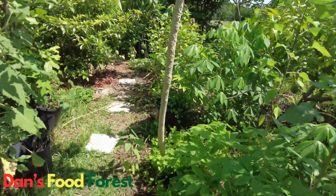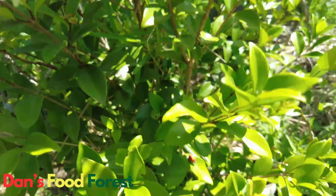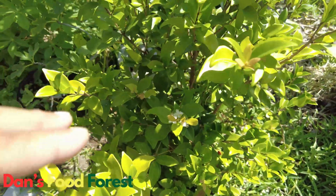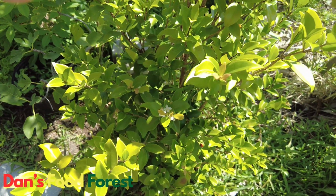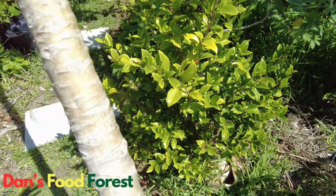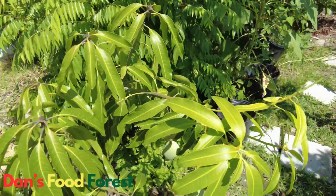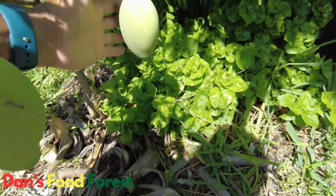Step over this side, and we have Australian berry. It's coming in. I've been getting a lot of fruits from Australian berry, and these blooms coming in too. And then you see fruits here. And actually, what I realize is the older this shrub gets, the sweeter the fruits have become. Not extra sweet, but a hint of sweetness. At first, it was more watery fruit. But as the shrub gets older, we actually get more sweetness.